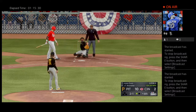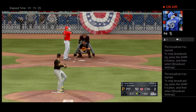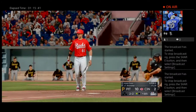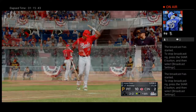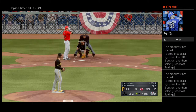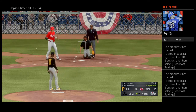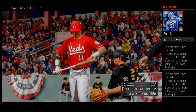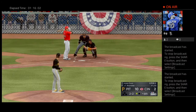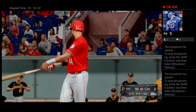Well below the knees, laid off on the changeup there. That's a bounce foul. It's 2-2. Swinging, a ball hit on the ground. Bases are empty, one man out. Good bite to that sinker as he gets him to swing through it for out number 2.